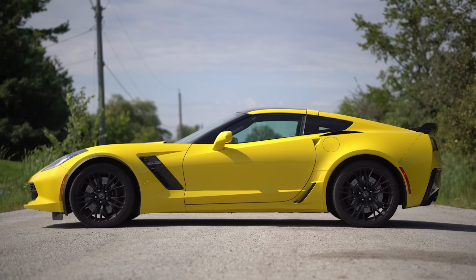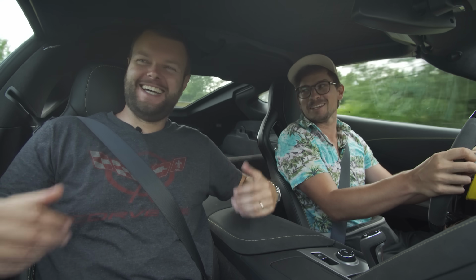They fit the car so well. Do you like chrome wheels more on a Corvette? Well, as a Corvette owner. You're dressed like you want some chrome wheels. Oh, I would love some chromies on this. But no, I think these ones, as a non-Corvette owner, look way better.